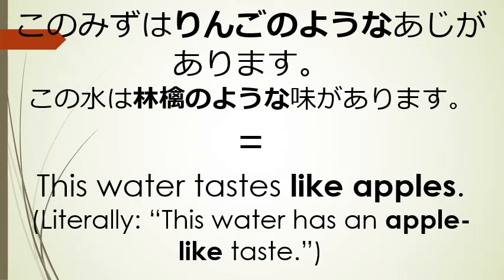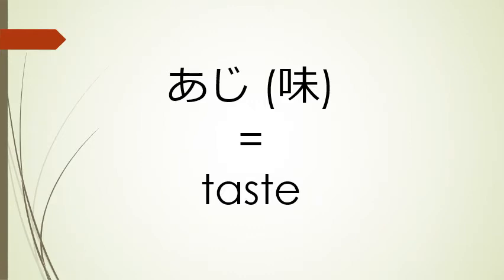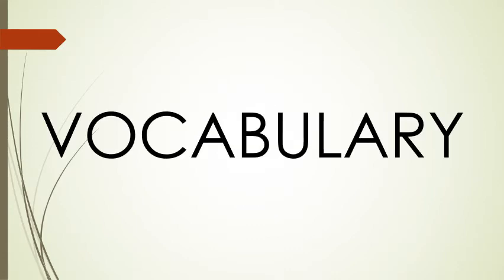If we said, Kono mizu wa ringo no yo na aji ga arimasu, that would mean this water tastes like apples, or a more literal translation would be this water has an apple-like taste. That word aji means taste. That pretty much covers the grammar for today, but before we get into today's practice, there are a few words I want you to learn.